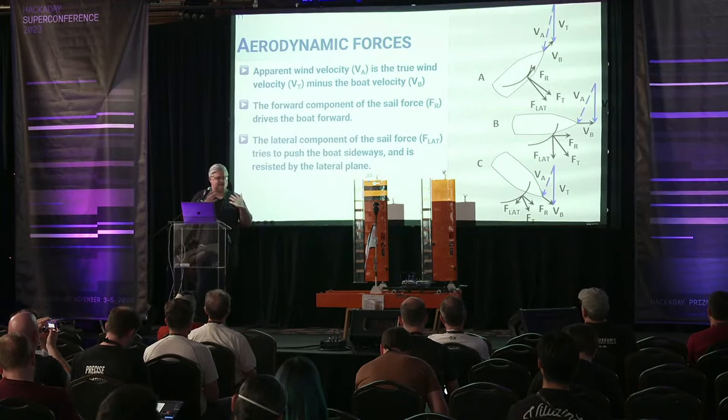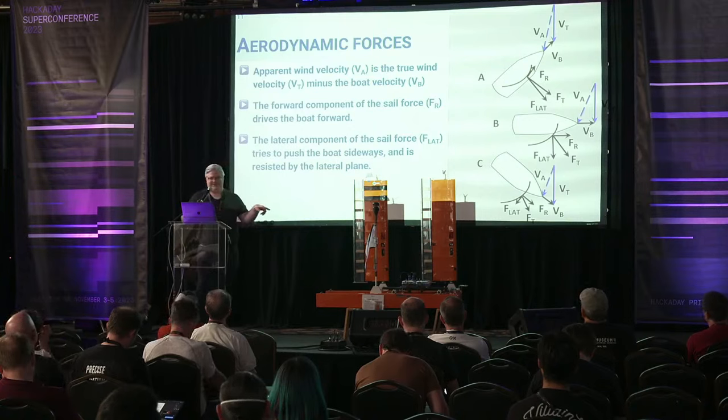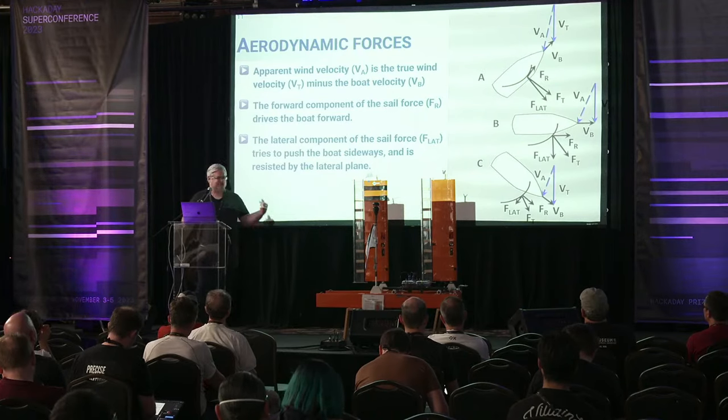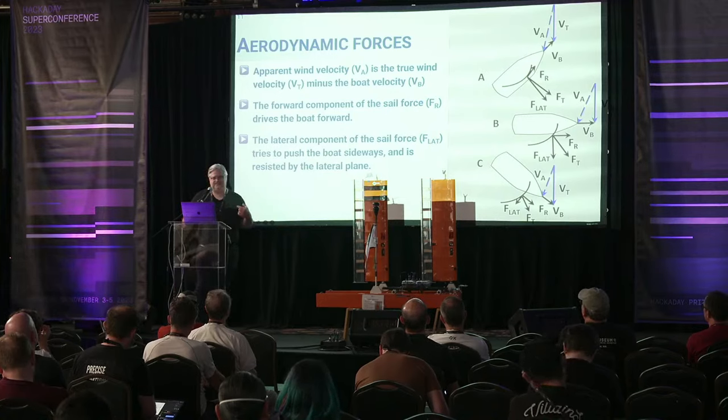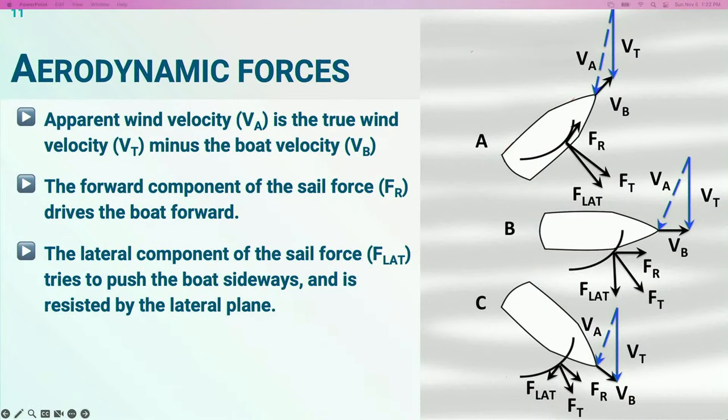Now, as you might imagine, from this airfoil, you get a drag force, which is in whichever way the wind is pointing, and you get a lift force that's pushing perpendicular to that, right? Now, you sort of have to transform that a little bit. So part of that force is pushing the boat forward, and part of that force is pushing the boat sideways. Now, you don't actually want to go sideways. You want to go forward.